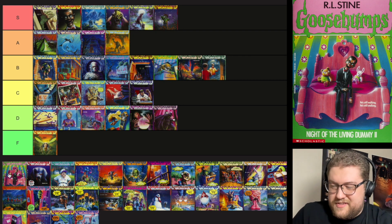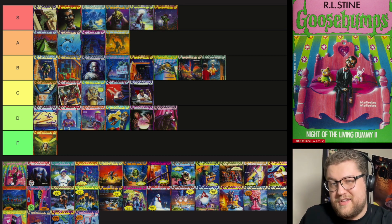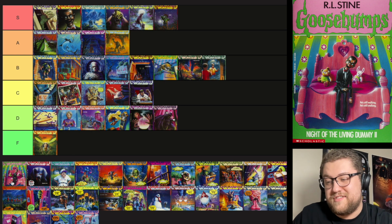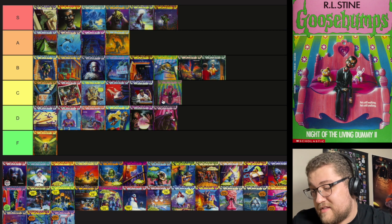Alright, Night of the Living Dummy 2 made me no longer scared of Slappy, because what on earth is this? I get they're probably going for the contrast here, this cutesy child's bedroom, but to me the colors sort of overpower the presence of Slappy, and this does not frighten me in the slightest. I mean, it is still great seeing Slappy again, so I probably won't stick it in D tier, but yeah, not one of my favorites.